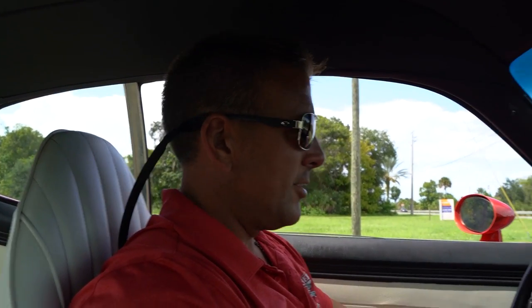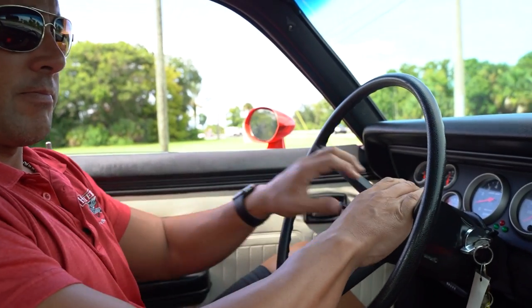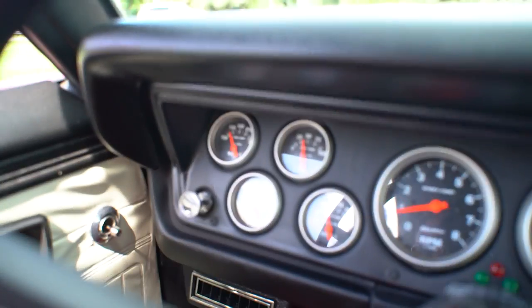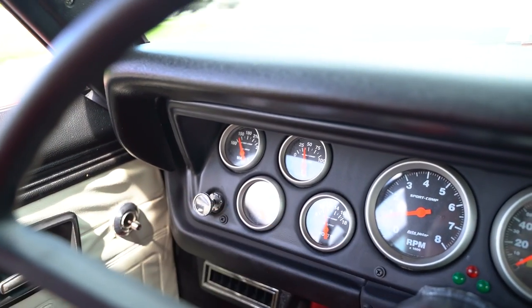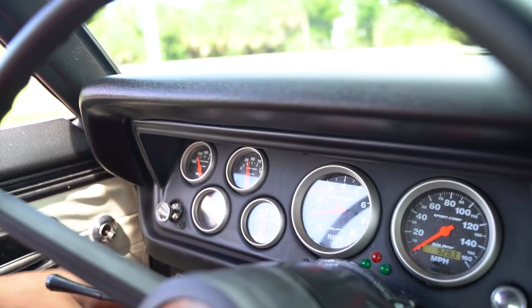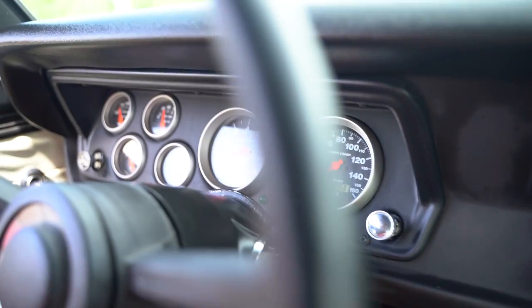Right now we're going to set this Duster on the ground, we're going to take it out on the road and see how it runs. 74 Plymouth Duster. Let's run through the stuff here. Horn. Working. Temp. Just started the car, but it is registering. Oil pressure. Tach. Battery voltage and fuel. I'm going to have to have somebody put some fuel in this thing. 928.3 is what the odometer reads.